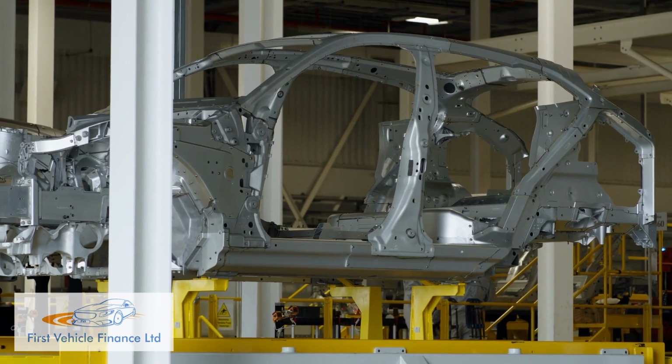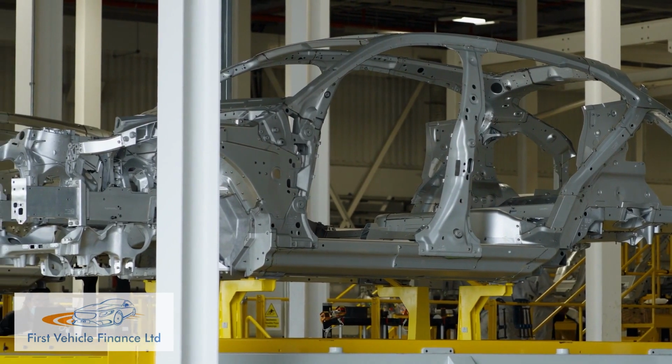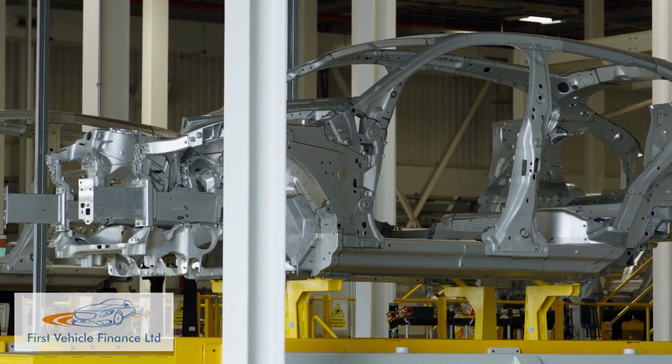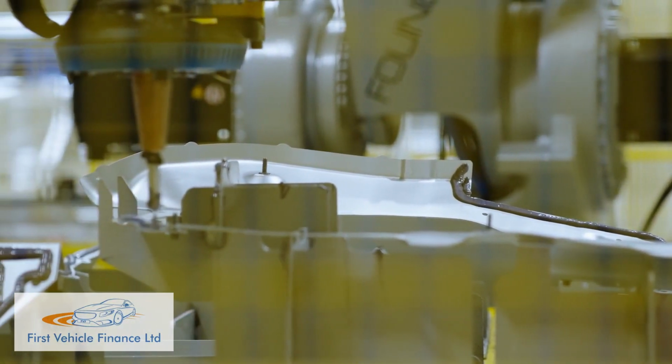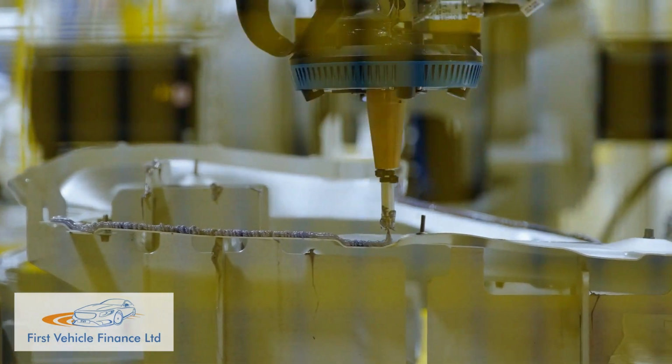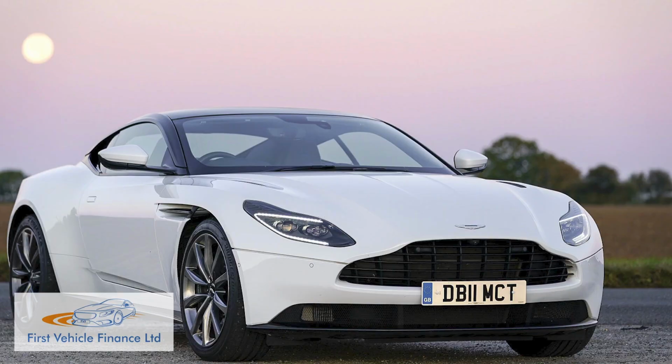And what's more important here, of course, is what you can't see, the dedicated platform that most rivals just don't have, and the bonded aluminium construction that Aston Martin has carried over from its sports cars, hence this structure's astonishing torsional rigidity.